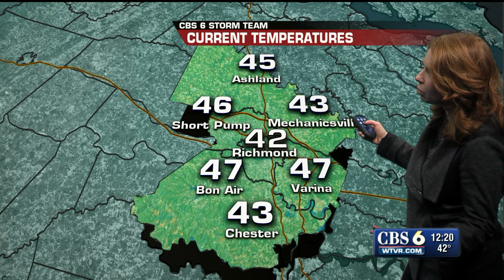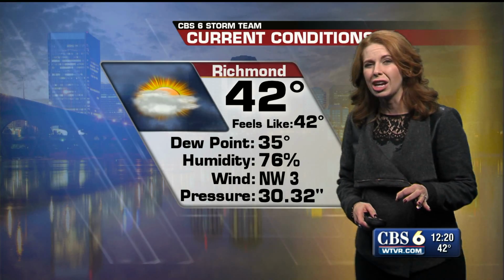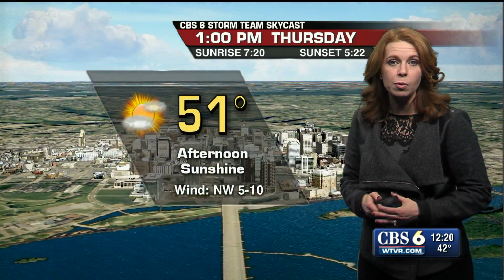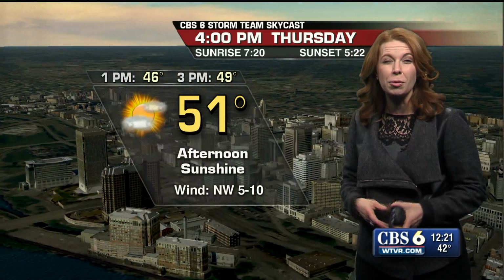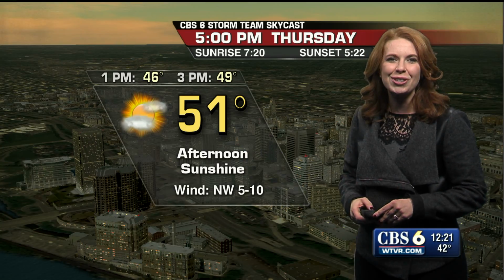Temperatures across the metro are into the 40s now, much better than where we were this morning with the freezing fog at 28 degrees. That allowed for that layer of ice to form. Winds were calm this morning. That was another contributing factor to the fog forming, as well as having clearing skies overnight. And we get clearing skies this afternoon. Plenty of sunshine. Our high temperatures should make it up to 51 degrees.